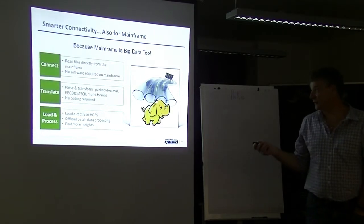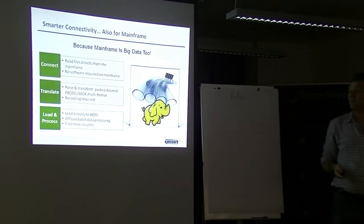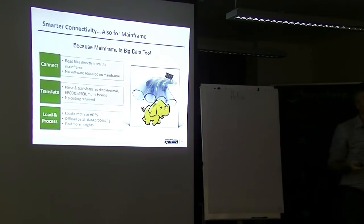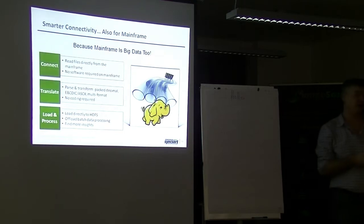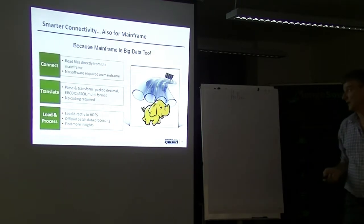Unloading the stuff from the mainframe, loading the stuff into HDFS, and doing the processing there is much cheaper for customers, and that's why they have a lot of interest in transferring and offloading the data from there into Hadoop.